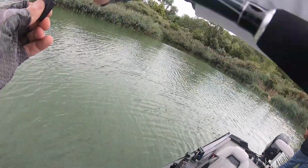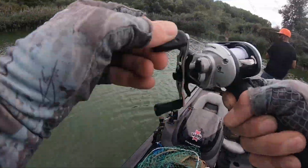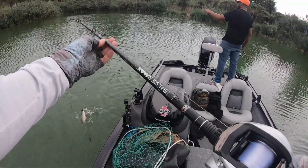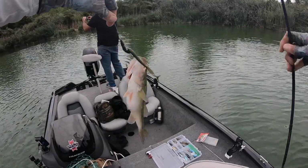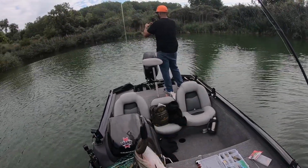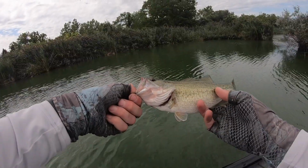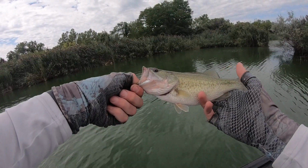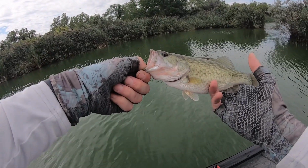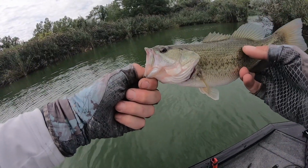There we go. Ooh, that's bigger. Feels bigger. Nope, not. They're just pounding this green worm. Another one, all about the same size. But they're consistent and they're fun to catch. You can tell he's been caught a couple times too. These guys just don't learn.